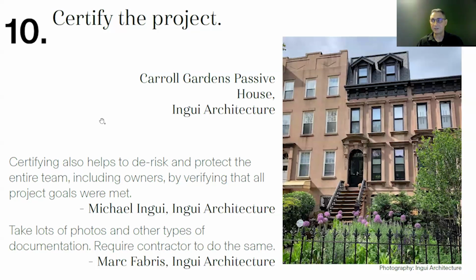And I think that the cost of certifying pays for itself in the lack of delays and lack of issues that you might have on the project after. Big piece of advice: take a lot of photos during construction. They're going to want to see them.